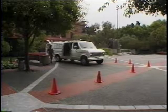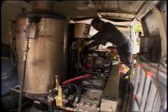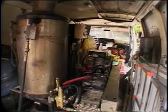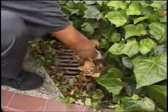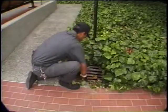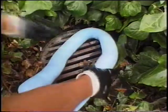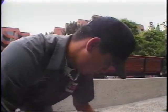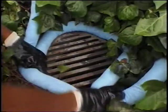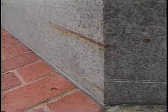This downtown plaza looks pretty clean. Look for any drains that might be covered up. I see some rust stains here. We might want to, if we have any wet sand, we might want to blow that off if we have it.